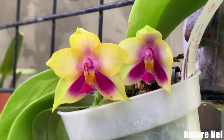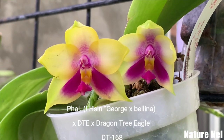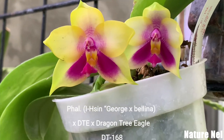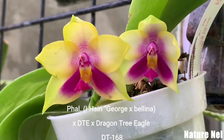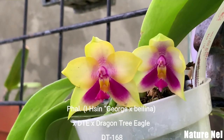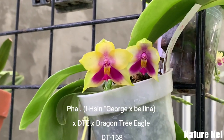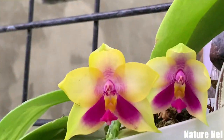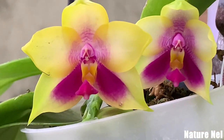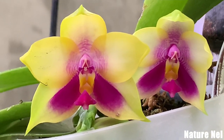Phalaenopsis. This is not a species. This is a cross with a Bellina. And it has a long name. I'm not even going to take the tag out. I'll put the name underneath because it's just such a big cross. It's like a George with a Bellina and a lot of things. This is very diverse, but I love the color and it is very fragrant. I'm not crazy about the fragrance. It's too pungent for me.